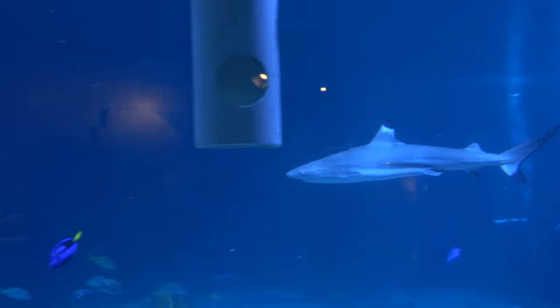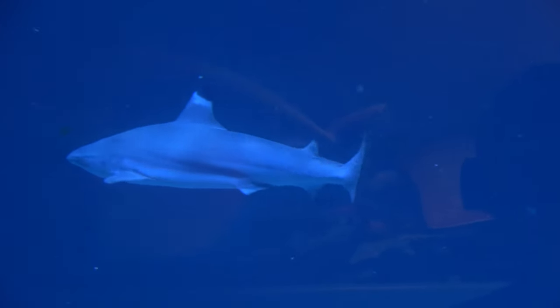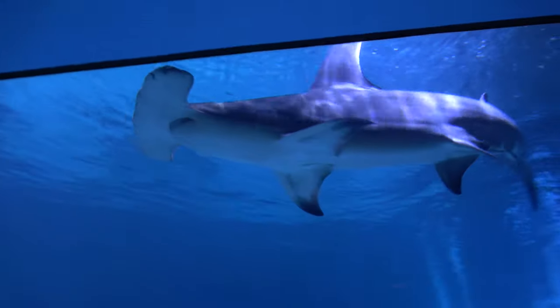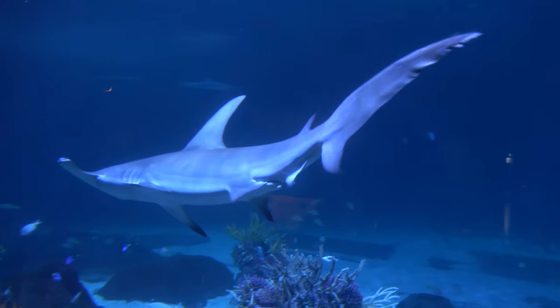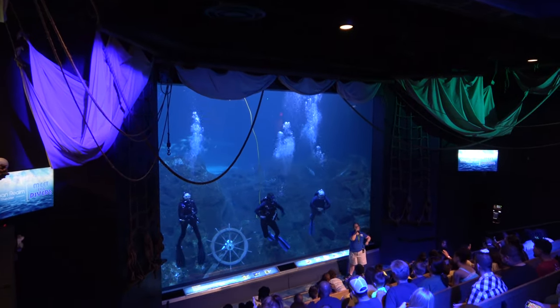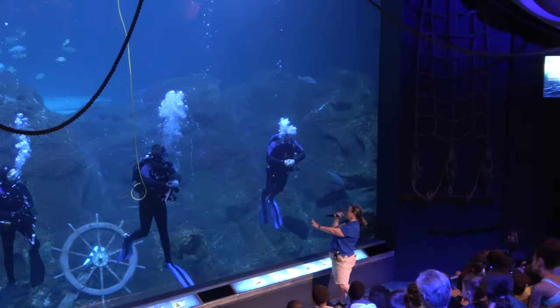One of my favorite shark species, the black-tipped reef shark. You can also see one of the coolest species of sharks, the hammerhead. There is a very large enclosure here for sharks and stuff, and they do shows where the divers interact with the audience.